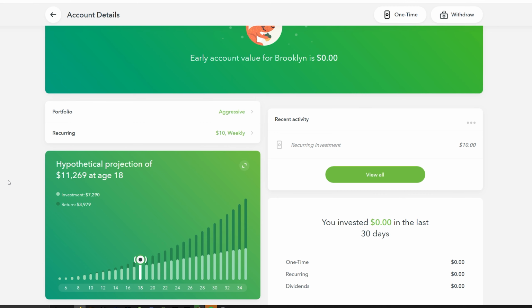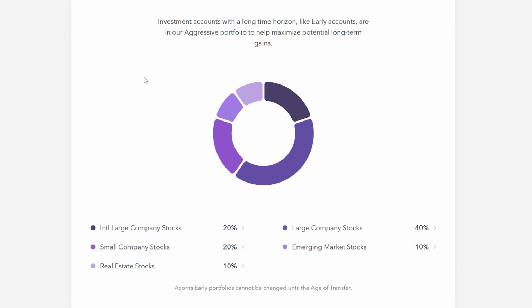So I just wanted to show you guys those hypothetical projections, the kind of tool that you can play around with. This portfolio is set to aggressive. Again, I'm starting with $10 a week, but I want to ramp that up so they can get that $100,000 target. I'm not sure if I want to tell them about this or not when they're older. It would be kind of a crazy surprise when they turn 18 to be like, hey, you are worth six figures right out of high school. But I'm not really sure about that. We'll see. But anyways, it's set to aggressive.